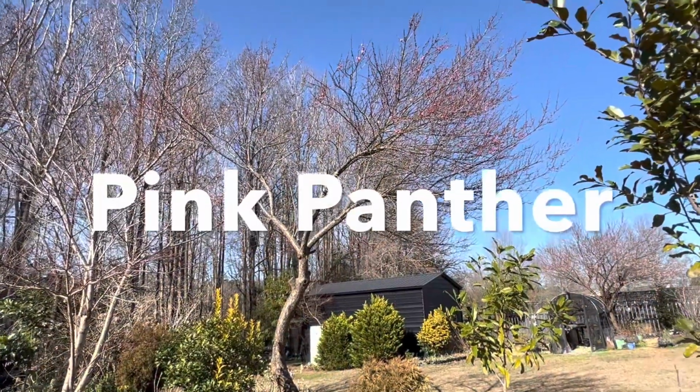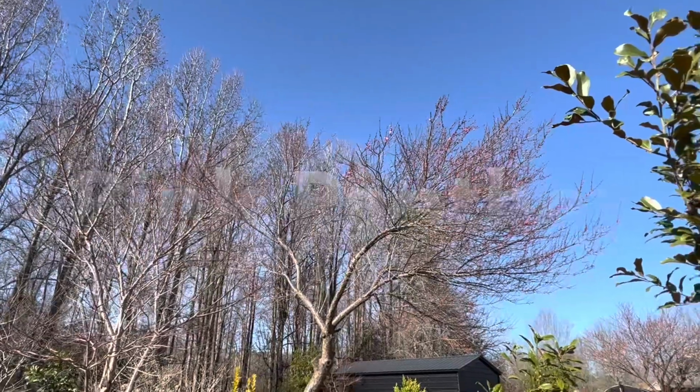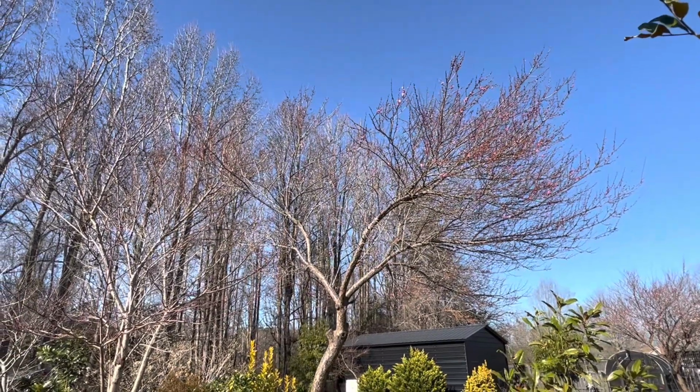All right, here we have Prunus mume Pink Panther. And you can see this one is just barely starting to bloom right now. This is always my latest flowering Prunus mume.